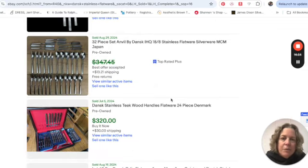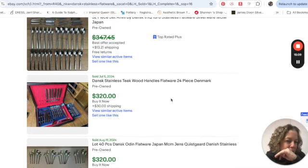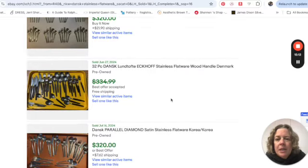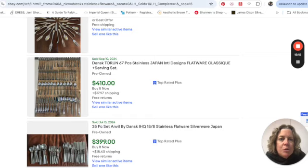Do you ever do that? Flip through old cookbooks, or even old magazine ads, or even TV shows, and look at the tableware? Yeah, I'm spotting Pyrex all over the place and different serving pieces that I've either sold or have been looking for a long time. So Dansk is a good name to know.